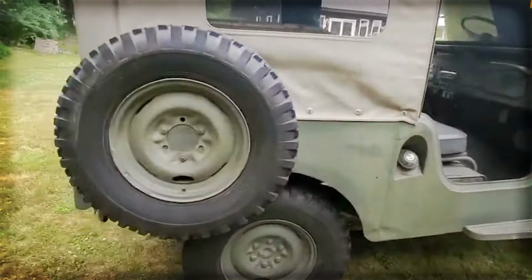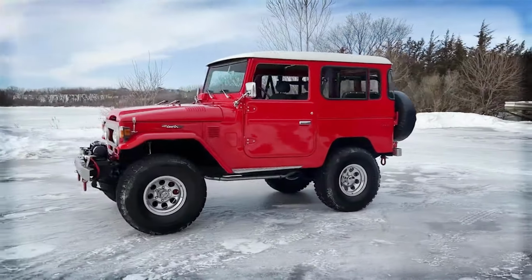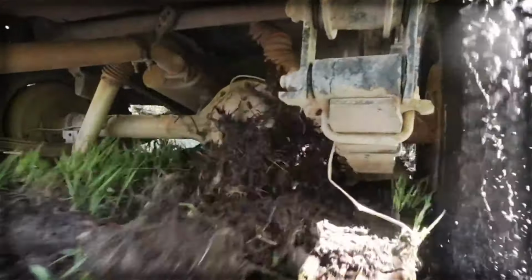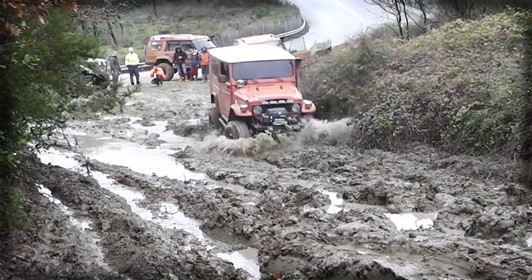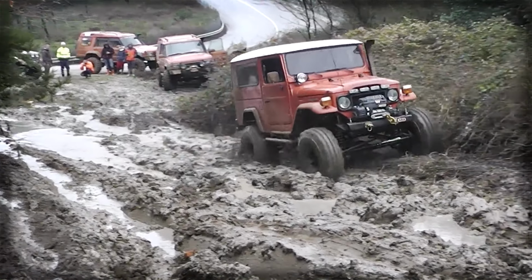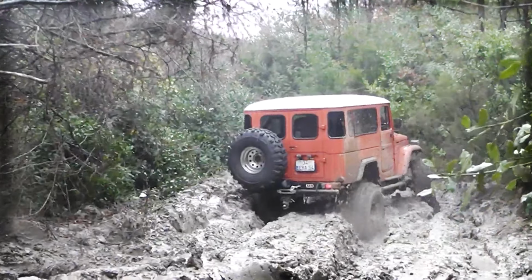The 1960s introduced the legendary J40 Land Cruiser, arguably the most iconic model ever made. It inherited the strengths of its predecessors: a simple, tough design, a powerful engine, and an unmatched off-road ability. Early models came with a gasoline engine similar to the J20. Later models embraced diesels for better fuel efficiency, catering to those seeking longer range. A significant upgrade came in 1975 with a 4-speed manual transmission, replacing the older 3-speed for a smoother ride.